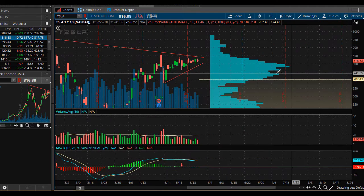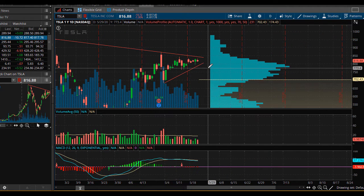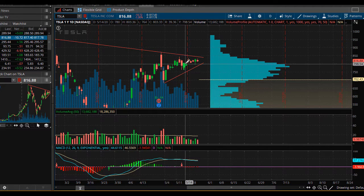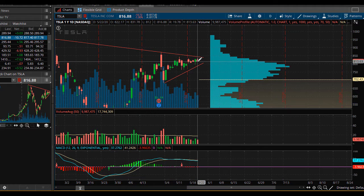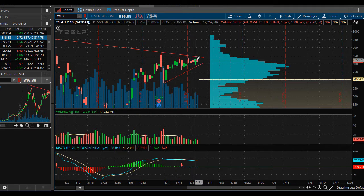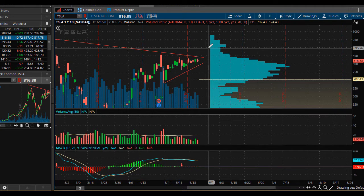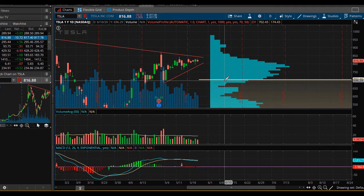And here's the deal with these large, big cap tech stocks: they make big moves and then they'll come down and they'll trade in a tiny area, kind of like Tesla's been doing for the past couple days. When they get down and trade in these tight little ranges, expect to see an explosive break of that range, either to the upside or the downside. Now, my bias is to the upside. The reason I say that is because of the volume profile. If you look here, we are supported by this big area of volume right below where price is currently sitting at.